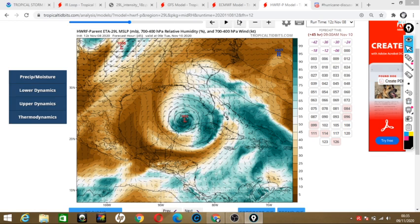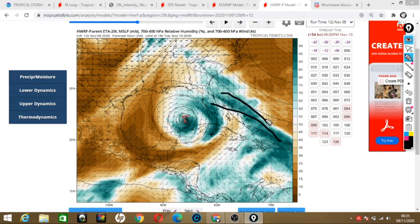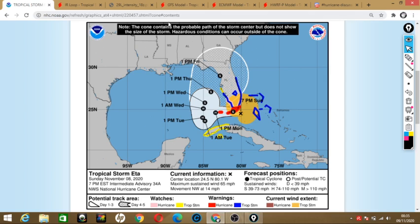But what we can see on the model very evidently is this large fetch of moisture as it comes from south to east, south to west. We start to get that onshore flow from now up until the 54-hour mark, and even by then we're starting to see some more rain approaching the west coast of Florida and even the central part of Florida on the east coast still.